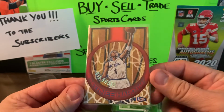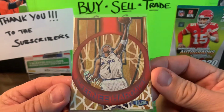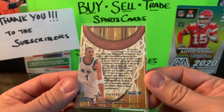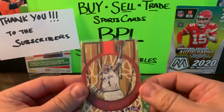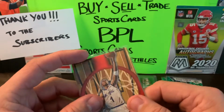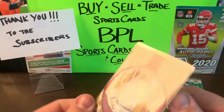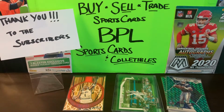First one being a 97-98 Fleer Ultra Big Shots insert of Anfernee Hardaway. This card was probably a dollar something, but you can't go wrong for a 90s Fleer Ultra insert. Number 4 of 15 for the Big Shots. Probably not the most expensive set, but it still was pretty cool to have this one. I think I have another one of these guys, just not Anfernee Hardaway, somewhere in my box of 90s basketball. But hey, I saw it, couldn't pass it up. It's one of those guys you need to collect. Could be a future Hall of Famer.